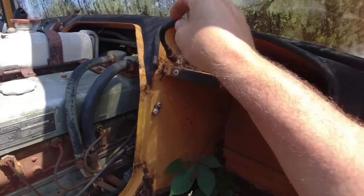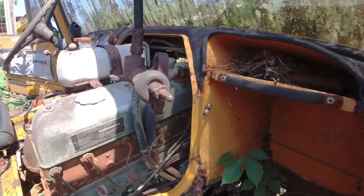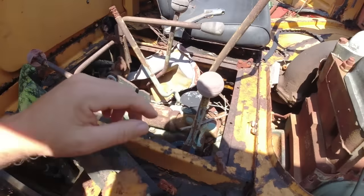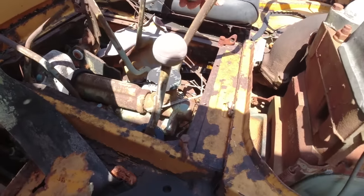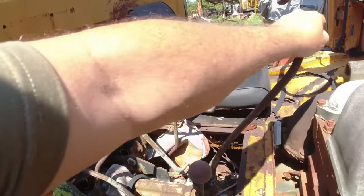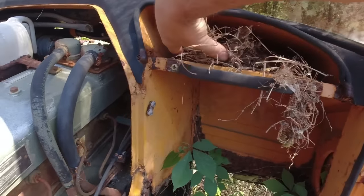Let me get some slip joint pliers here on this thing. Big rat's nest here. Okay. Some type of, that looks like a slave cylinder or a master cylinder of some sort. That probably goes into the clutch or hydraulic lines of something. Yeah, that's free. That's frozen. That's free. Couple free ones, couple frozen ones. Let's see. Let me get the bird's nest out of here.